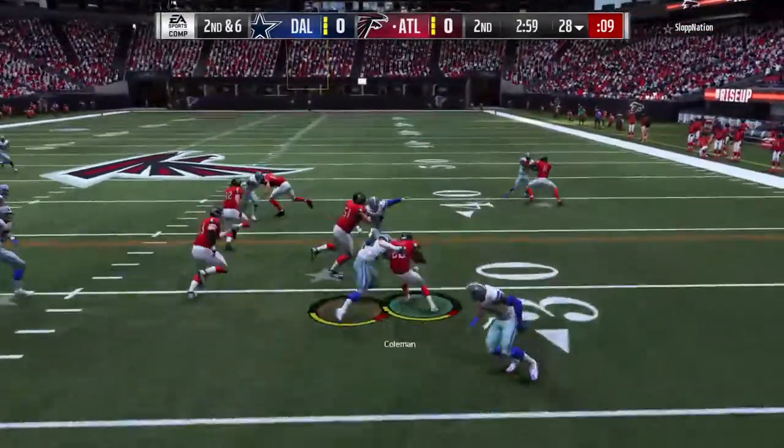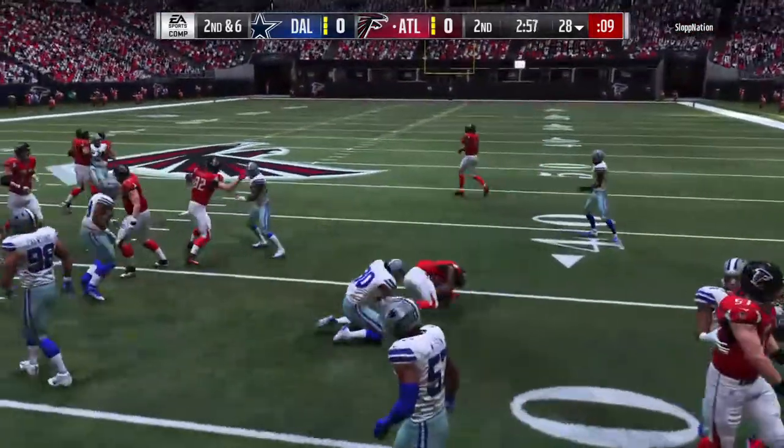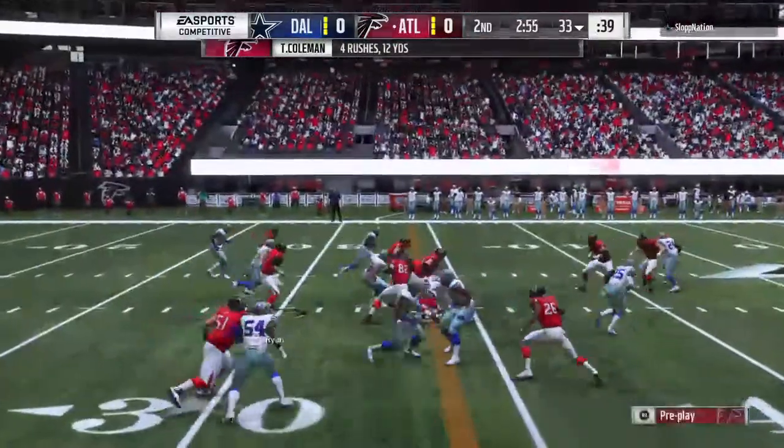Here's Coleman on the toss. This will go for 5 up to the 33.